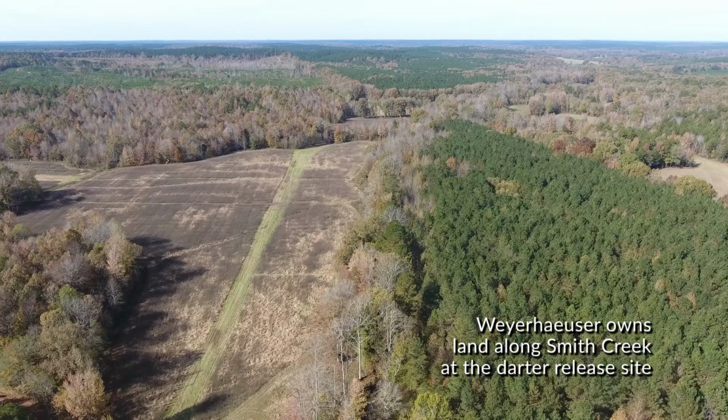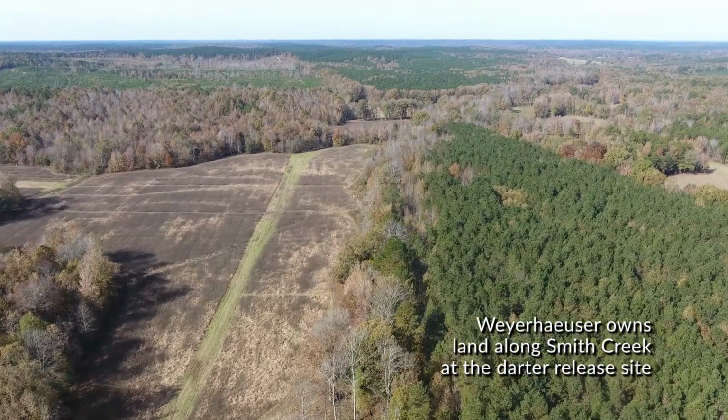These types of streamside management zones are sort of the backbone of our ability to manage wildlife. We're just proud to partner with everybody in the release of the Yazoo Darter.